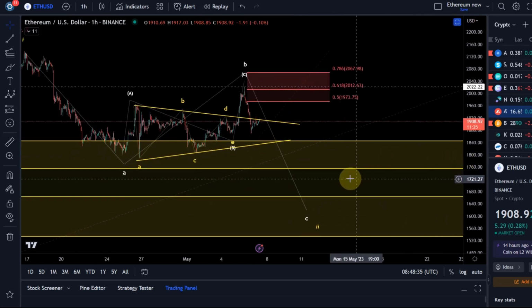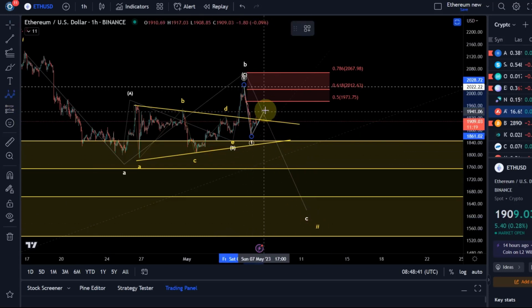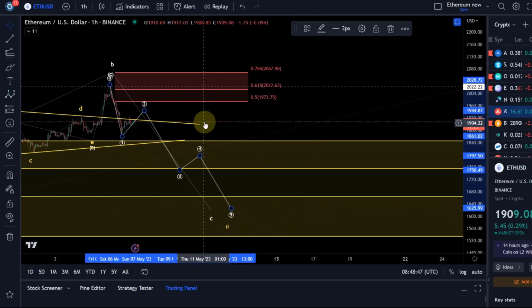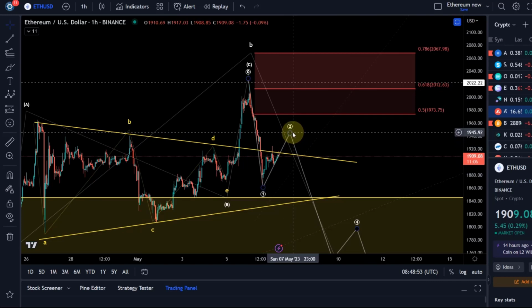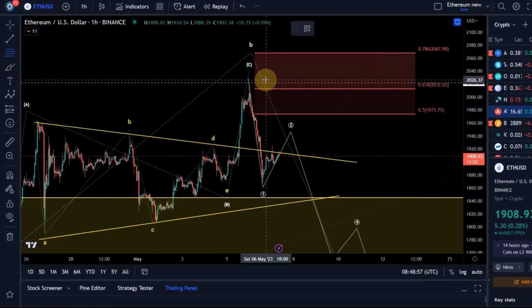There is variation between different exchanges. Now, if we look at this as a C wave, then as I said, we could get a 5-wave move down, and it looks to me that this first wave of the 5th wave could actually be complete. If that is the case, we can now formulate standard Fibonacci resistance for this wave 2 pullback. Yeah, I'm not going to leave it on the chart, but I will highlight it to you. How do we do that?